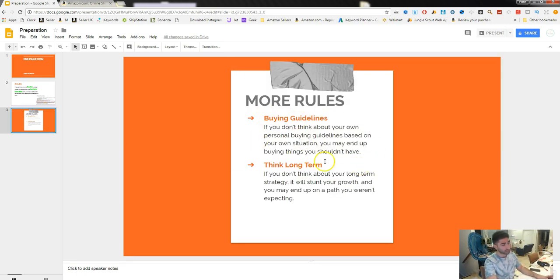And again, the last rule: think long term. You're going to buy products for the long haul. Inventory is tough in the sense of cash flow, and you need to turn those products. But if you think long term and you're buying products based on the rules that are set in place, don't go for short run products that aren't going to make it for you in the long run. Don't do quick moves that could be a little risky. Know the long term strategy, and it's going to help your growth.